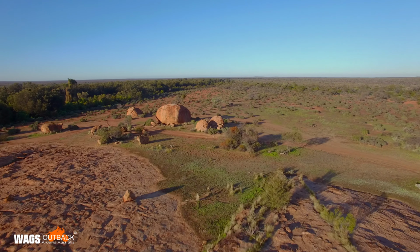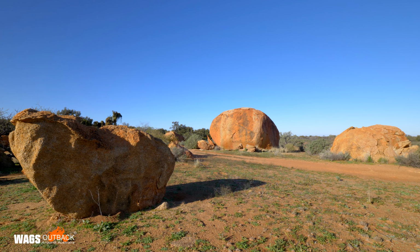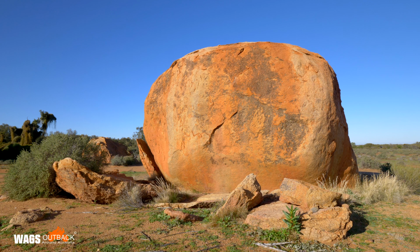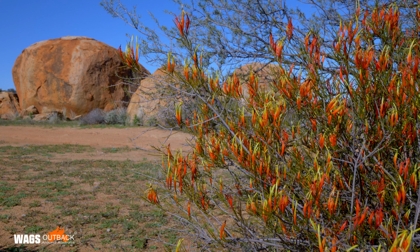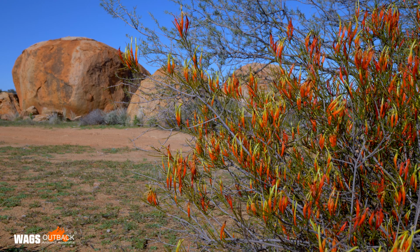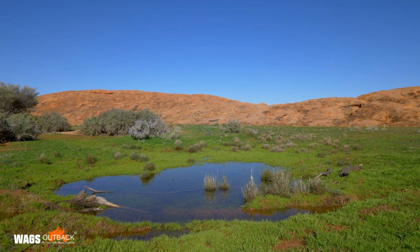Gnamma holes were one of the main sources of water for the Aboriginal people living around here in times gone past. In the late 1800s, they were used as water sources by pastoral explorers and then gold prospectors. These days, they're a great source of water for local animals. Kangaroos have no problem bouncing up here for an evening sip.